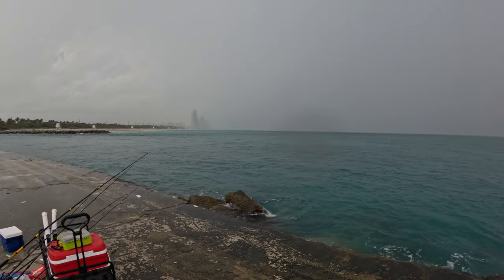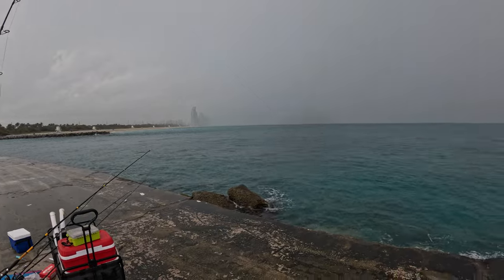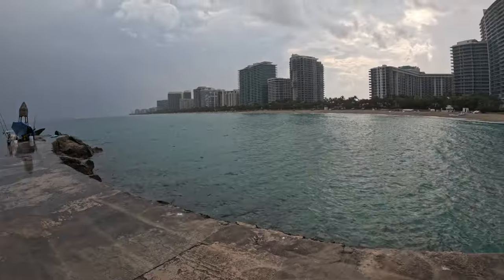Alright, the rain has slowed down. We waited it out, and you can see it's already heading all the way down towards Fort Lauderdale. So we're back at it, guys. Back at it. Let's go. No excuses.